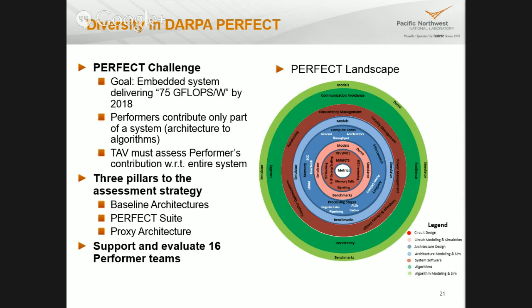In fact, the whole program, it's a large program, has got those activities labeled on that diagram, which is fairly legible. But just to show you the extent of what is going on inside this program, we're actually at PNNL what is called a test and validation activity that is really verifying what is going on in each one of the performer teams. We do that by supplying state-of-the-art resources, by also supplying software, benchmark suites, and also looking at modeling and simulation to back up and agree with or disagree with many of the results that are coming out of the performer teams.